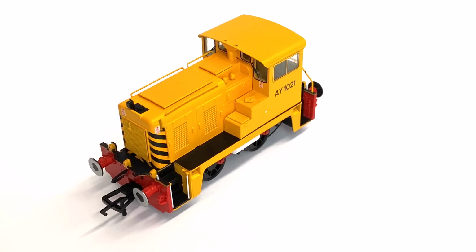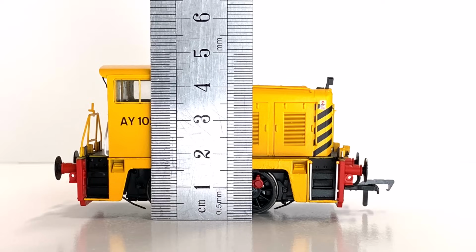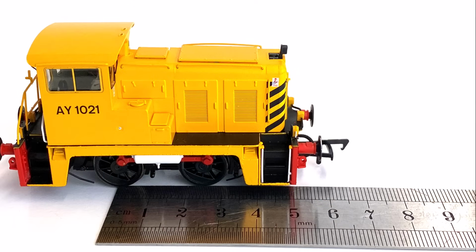This pocket-sized double O gauge loco is presented by Heljan wearing the striking single yellow livery with wasp stripes and red buffer beams. It has compact dimensions with a length of around 90mm buffer to buffer and a height of around 47mm. The distance between the wheel centres is around 25mm, making this the shortest wheelbase loco that has ever run here at Dean Park.